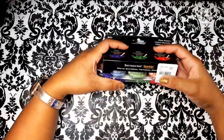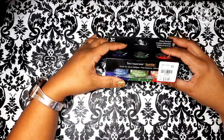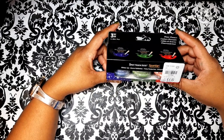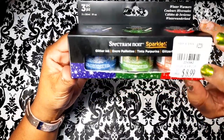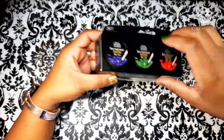Okay. Next, we have a haul from Tuesday Morning. Woohoo! Forgetting the names of all these places. But I saw these, the three-piece glitter ink set, from Tuesday Morning. Regular price is $17.75. It says what you can purchase this for, and they had it for $8.99.